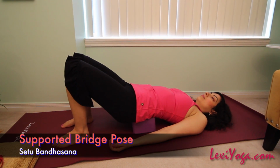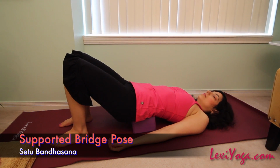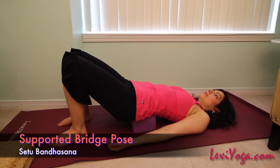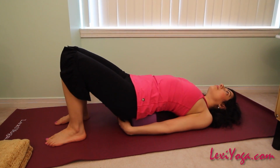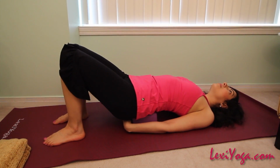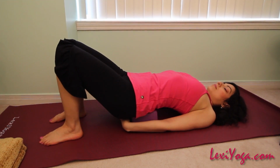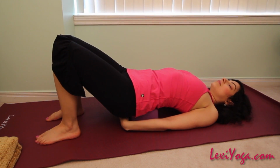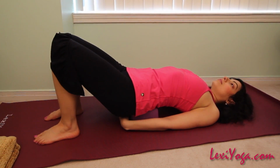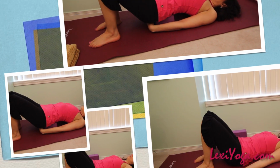Supported bridge pose alleviates neck and shoulder pain and eases headaches and nervous stress. This pose purifies the body as it calms the mind. Physically, the head down position combined with neck flexion soaks the lymph glands in the neck and throat with blood. It also suppresses the fight or flight sympathetic side of the autonomic nervous system, restoring energy and supporting healing.